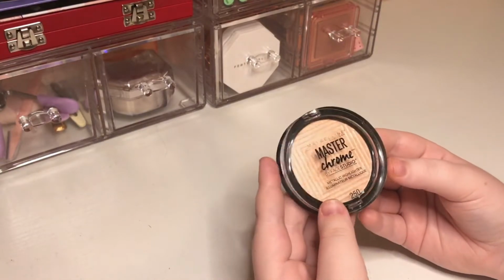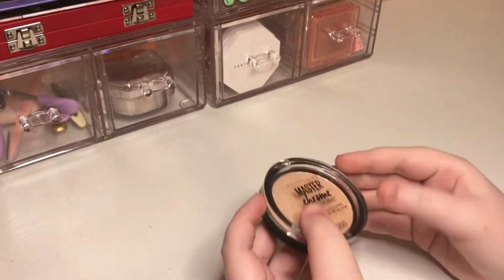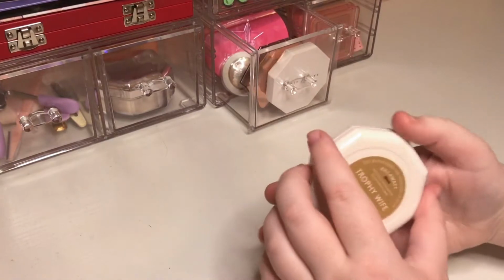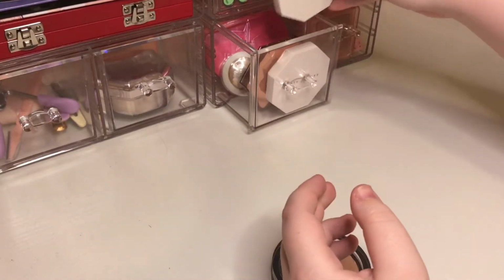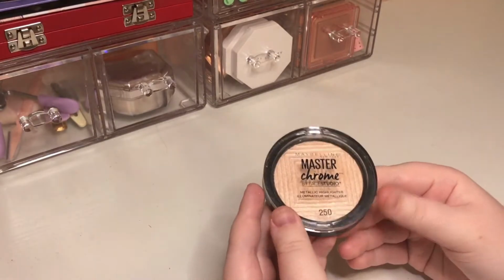I like my powder highlights to be blinding, like my Fenty ones. Like this one in Trophy Wife. This is the level of shine that I want from my highlighters that are in powder form. So I'm gonna get rid of this and see if anybody wants it.